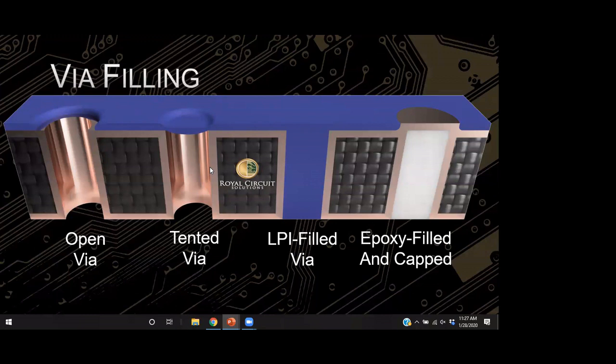If you're going to fill it with LPI or the epoxy. Other than that, tint it. Other than that, I would say probably you're best leaving it open. So I hope that answers your question. Question is, is wave soldering still common today? It happens. I mean, there's still through-hole components out there.